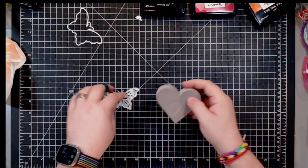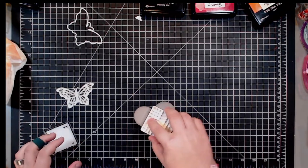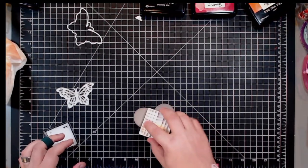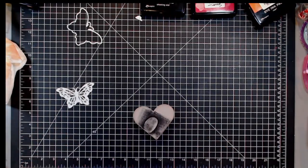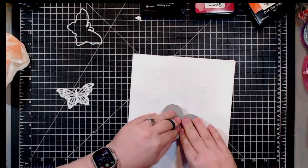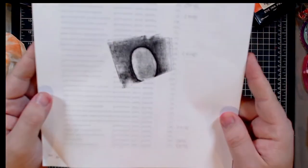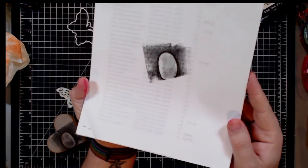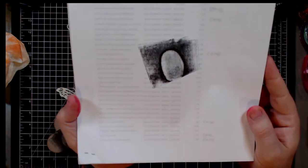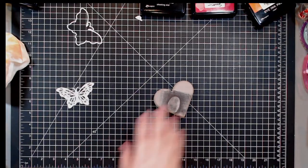Let me see if I can stamp that to show you with some Raven. I'm not going to spray this one. Use the back of this piece of paper to see if I can get an impression. Yes! There we go. See how detailed the lines are of my, nope, you're not going to be able to see it. With the new camera, you'll be able to see it, but you'll just have to take my word for it, I promise you. It's very, very detailed. All right.